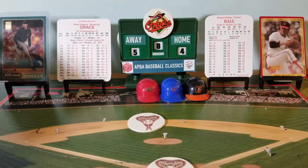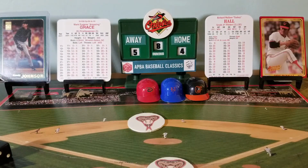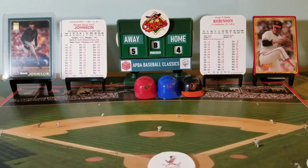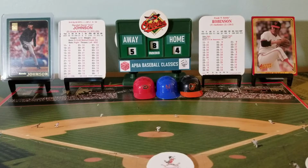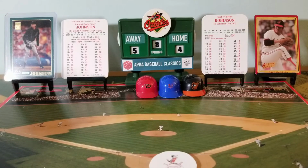Here's Mark Grace. 1-4 is a fly ball to left field. Don Buford is under it, makes the catch, but Jay Bell with the 3rd Arizona Diamondbacks home run of the day puts Arizona on top 5-4 as we go to the bottom of the 8th inning. Pressure is now on the Orioles, down by a run. They need to score to stay in this tournament. Randy Johnson is still out there for the Diamondbacks. He's past his point of fatigue, but has no marks against his point of fatigue.